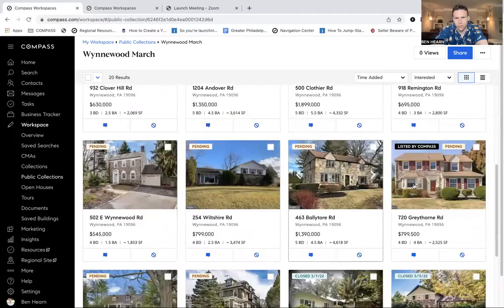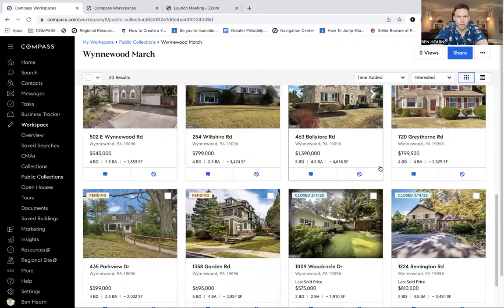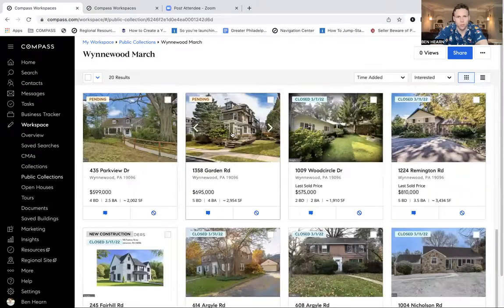And again, we have a bunch of pendings here. This one on Valley Tour didn't even hit the market. It was a coming soon home, and I think it went under contract before it was publicly available. That means somebody sent an offer sight unseen. So that's the market we have. And that's for 139. And then a couple more.